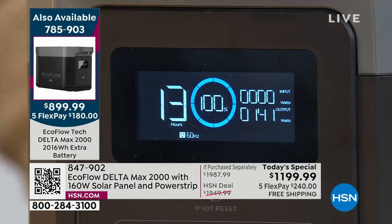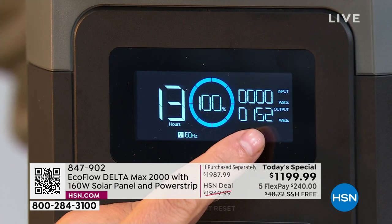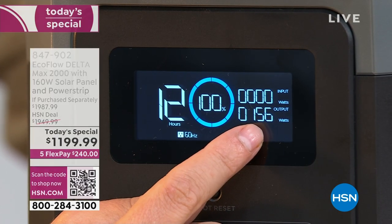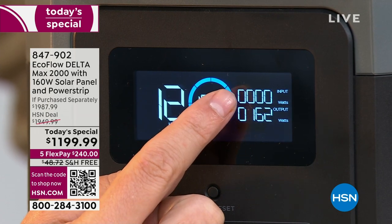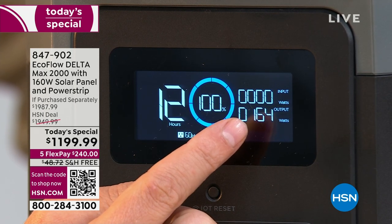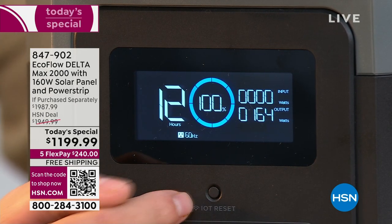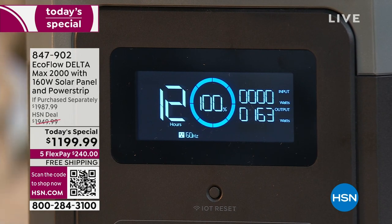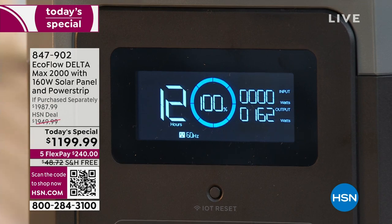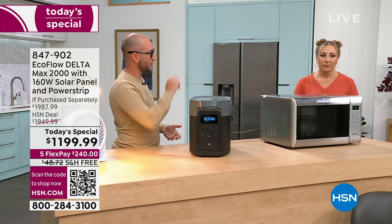Okay, well, here's the cool thing. If I had my solar panel connected right now, the sun would be powering the load. These numbers up here are your input. Obviously there's zero input because I don't have anything plugged in, but this would be 160 watts, and we're pulling about 160 watts right here. The sun would be powering my light, my fan, and my refrigerator right now without depleting the power from my power station, as a solar generator. We just popped up that extra battery again. We're showing you 12 hours, but how about 24 hours with that extra battery, and then even beyond when you can add the third extra battery too.